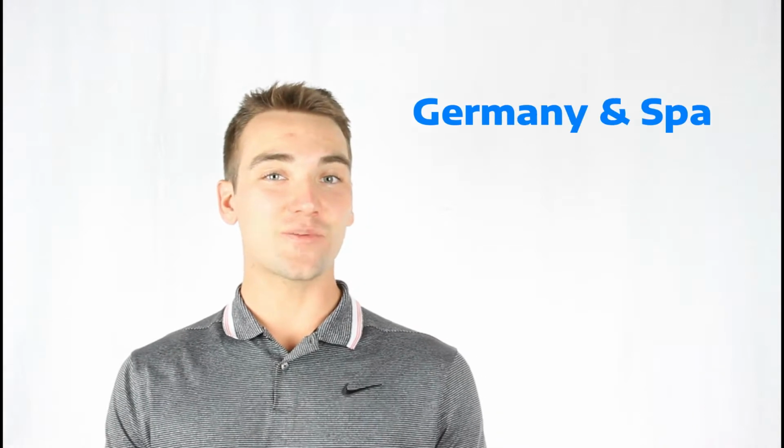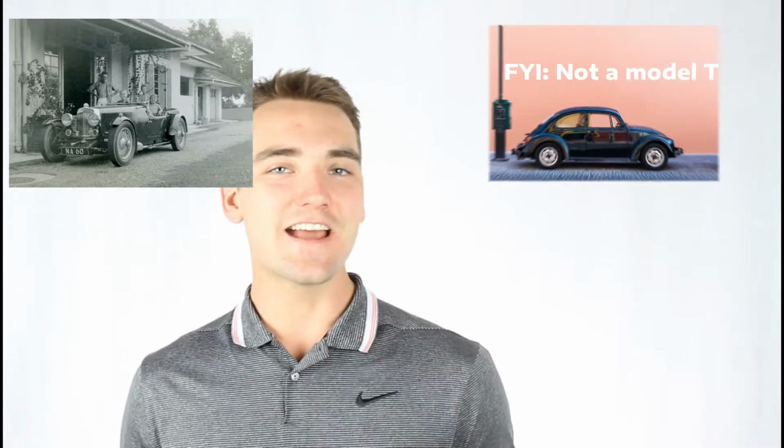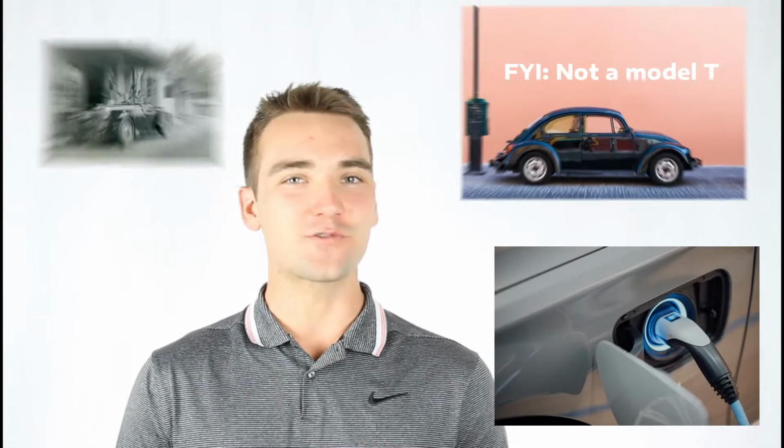So the first modern automobile was actually invented in Germany and in Spain around the late 1800s, but the United States wasn't too far behind, and we were actually the ones who made them accessible to everybody. And it's just crazy to look at the evolution from the first automobile to what they started playing around with the Model T, and then now to where they're experimenting with electric cars, which we'll actually touch on in a future project coming up.